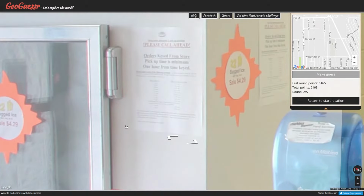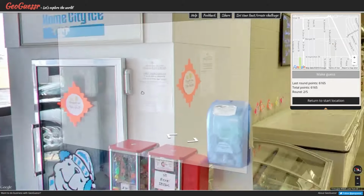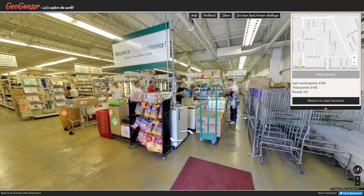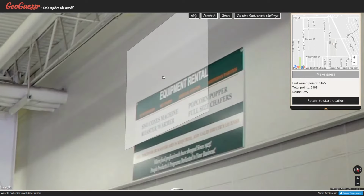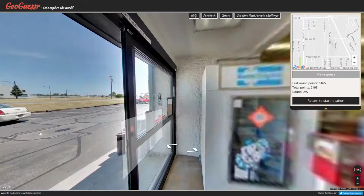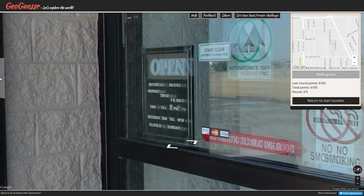Please call ahead. Orders keyed from stored. Pickup time is minimum 1 hour from time keyed. I don't get that. Family owned since 1923. It's impressive, really. What else can we get? Popcorn popper. Nice. Since 1923. Popping off, baby. It stands. Closed on Sundays. Makes sense.